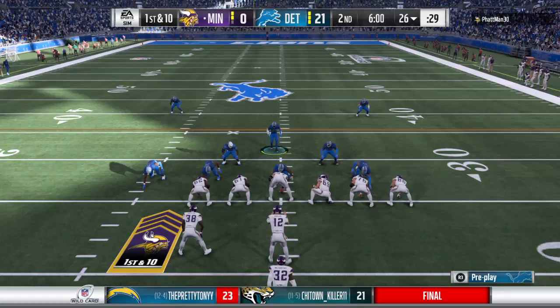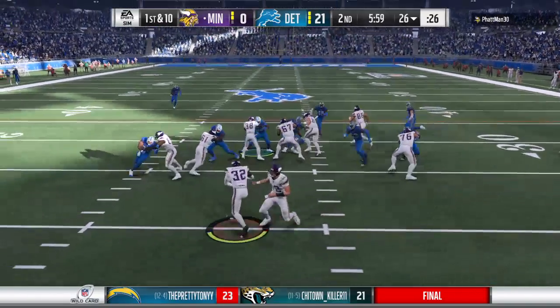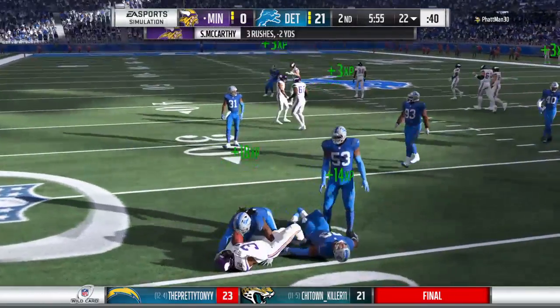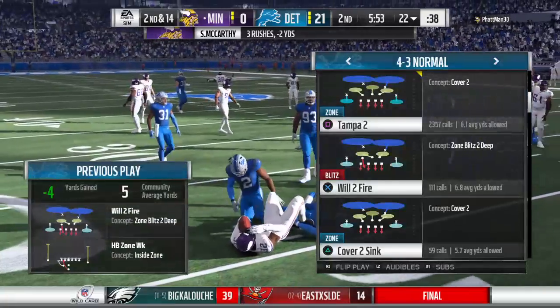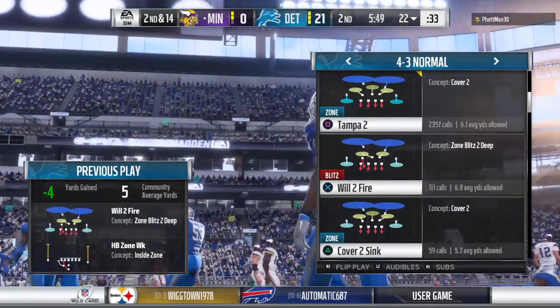Here we go now. Green 39. Philly, here we go. Now a handoff here to his running back. And this one goes nowhere. Losing yardage back at the 22. That's going to go as a loss of 4, and it'll be 2nd down.